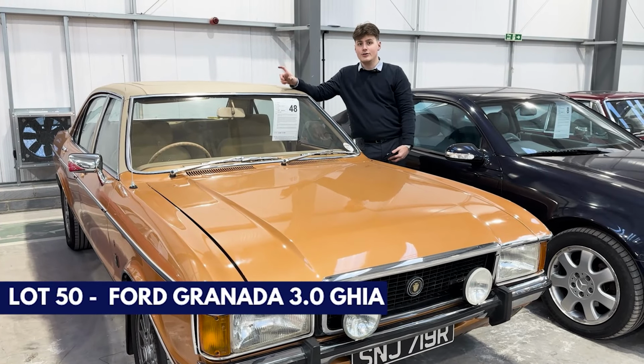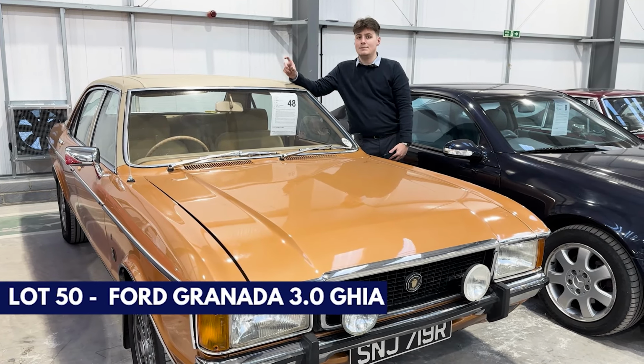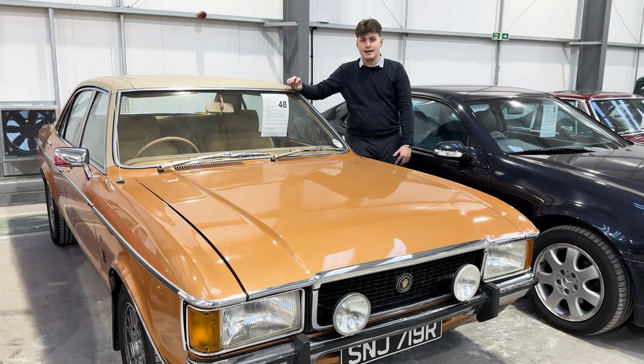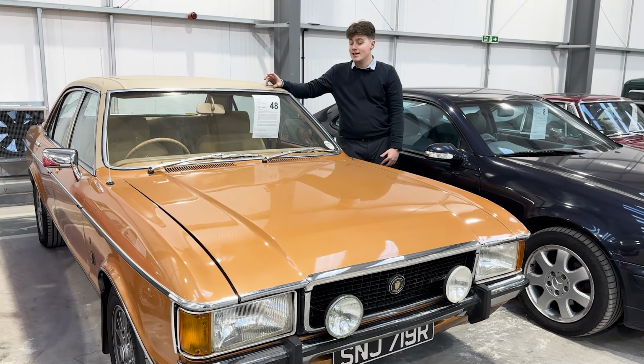Now, here we are with the last car of the video, and what I would say is probably the best car in this winter auction. It's lot number 48. It's a Ford Granada. It's a Mk1, but it's the 3-litre GXL automatic. Now, this car is fantastic on the outside, on the inside, mechanically. It's had everything done on it, and when I say everything, I mean everything.